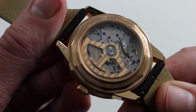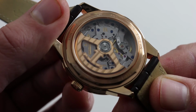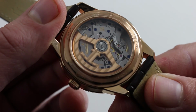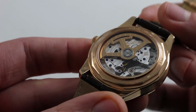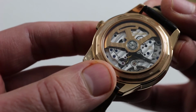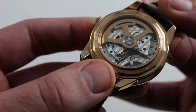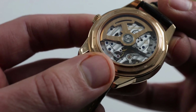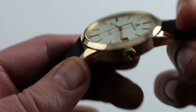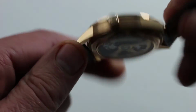Now, it's based on the caliber 975 auto tractor, but what sets this one apart is that it does have that true second function. The true second function, you can actually see it in action under a loupe on the caseback. It runs off the escape wheel, and there's a set of apparatus that channels the jumping second intermediate pulses to the center, where it ultimately manifests as a 1 hertz jump on the dial.